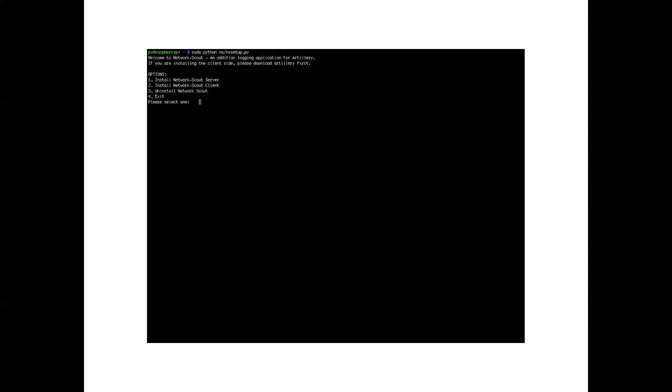So this is what a setup looks like. You just download it from GitHub on your Raspberry Pi, and then that's what the options look like. Like I said, we try to keep it really simple. You set up one server, then you can set up as many clients as you want, depending on how many you want to throw out to monitor your network.